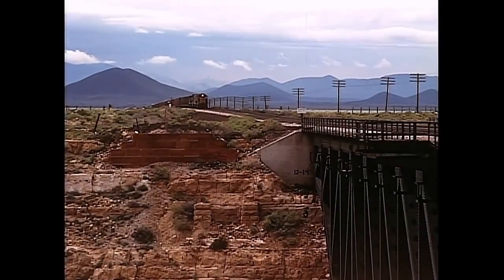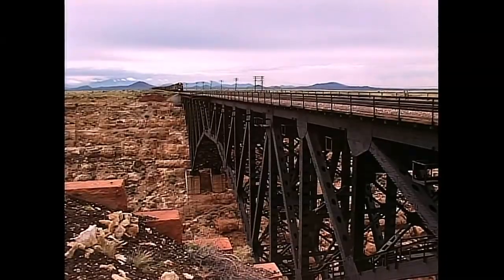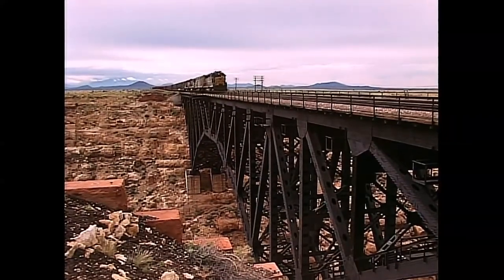Another eastbound approaches. From this vantage point, stone footings of prior vintage indicate that at least two other bridges spanned this gulch in previous years. The first bridge was built of iron in 1882.